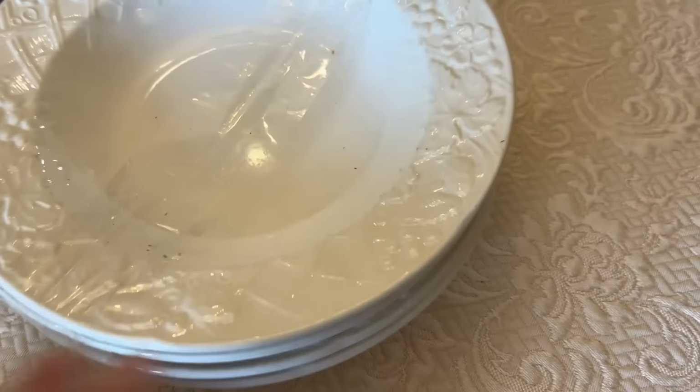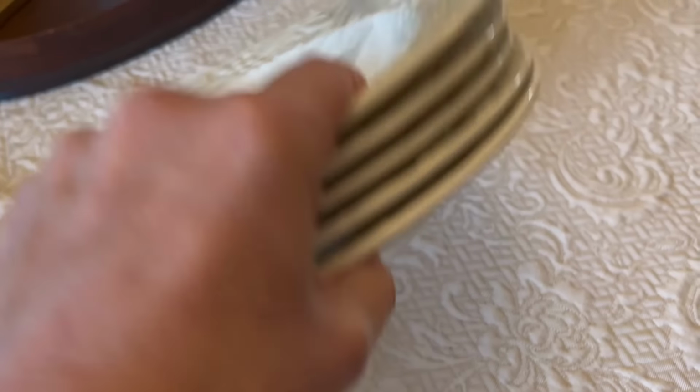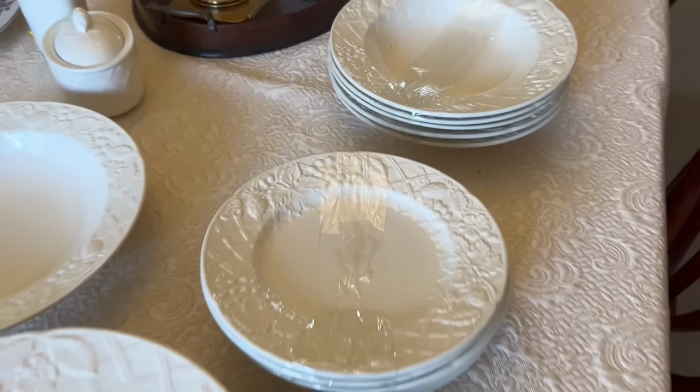And then these little pasta bowls, 1, 2, 3, 4, 5, or soup bowls. $6.99. So I was very happy with this set.